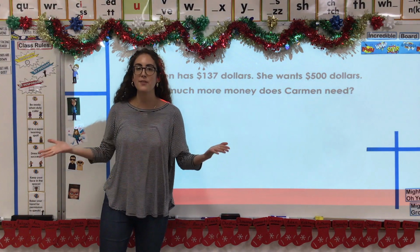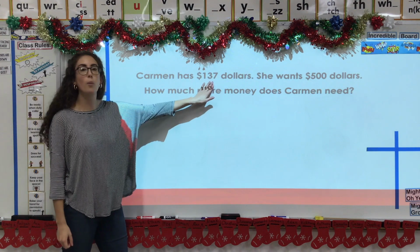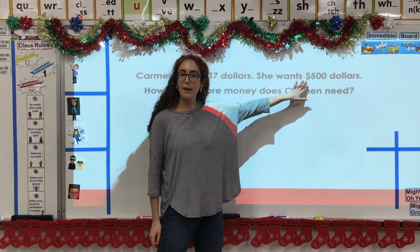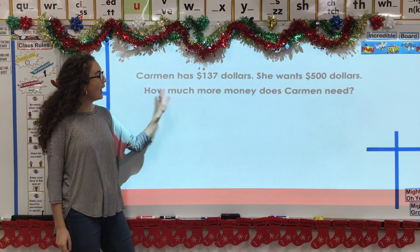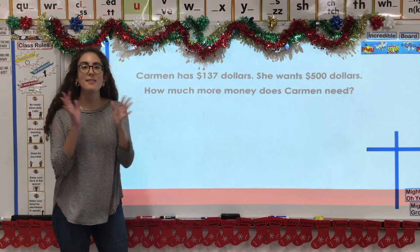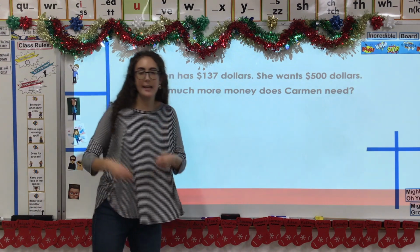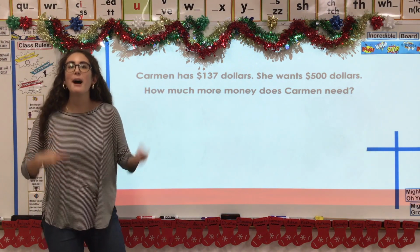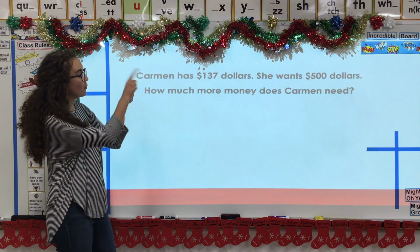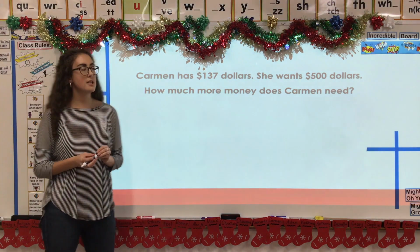Okay, next up, let's figure out our next challenge. It says, Carmen has $137. She wants $500. How much more money does Carmen need? So what is this word problem about? Last time we were biking, and this time we want money. We want to figure out how much more money we need. So right now, how much money does Carmen have?